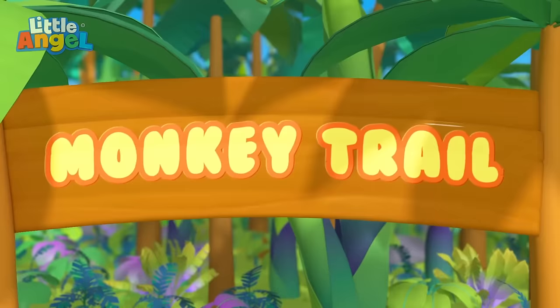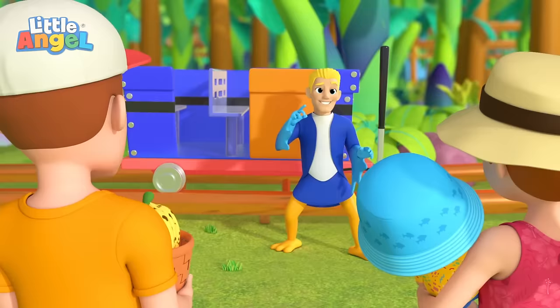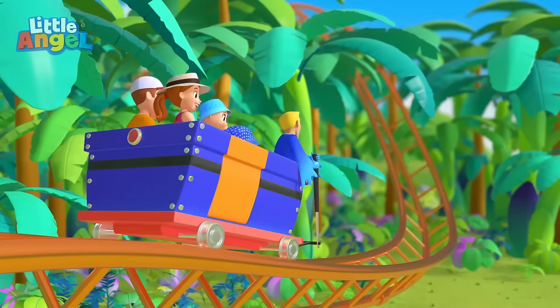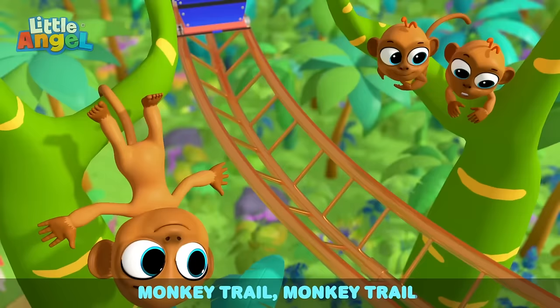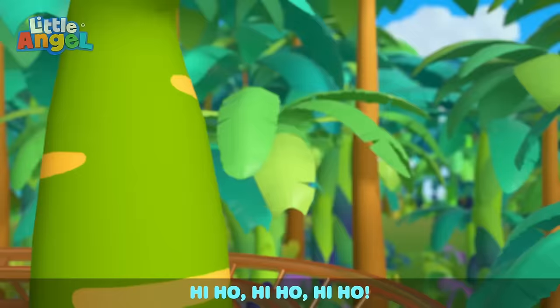Are you ready for the final ride? Yes! You'll need this. Enjoy the monkey trail! Let's explore the monkey trail, monkey trail, monkey trail. Dancing, swinging by their tails. Hi-ho, hi-ho, hi-ho. Jump in the wagon, away we go.